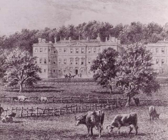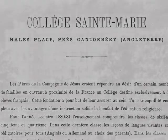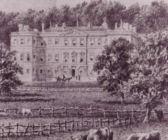The old mansion, now called St Mary's College, opened as a school for French and other nationals, but excluding English, in November 1880, but closed 10 years later.